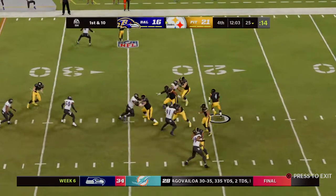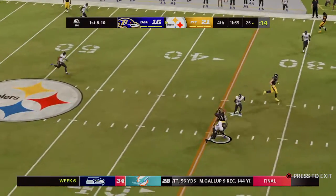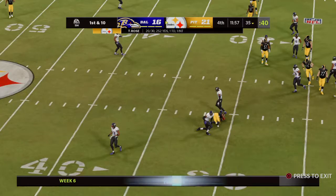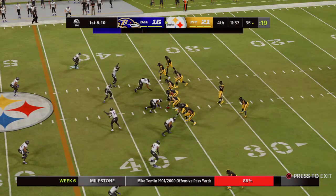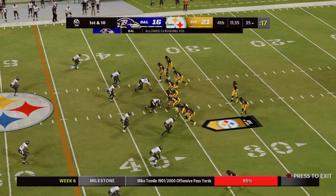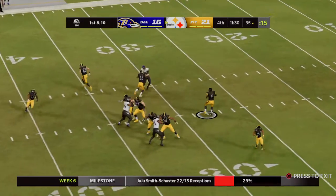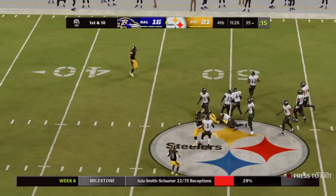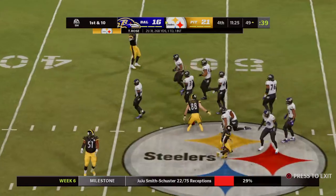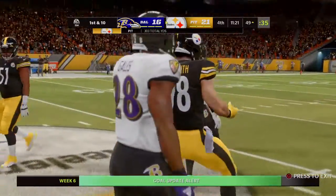Throwing on 1st down. Rose. And he's brought down, getting this one up to about the 35. Ball up to the 35 now as they come up on 1st and 10. Back to throw. Rose. Open man, that's the tight end, Freiermuth. And he'll be taken down, but not before he gets into enemy territory.